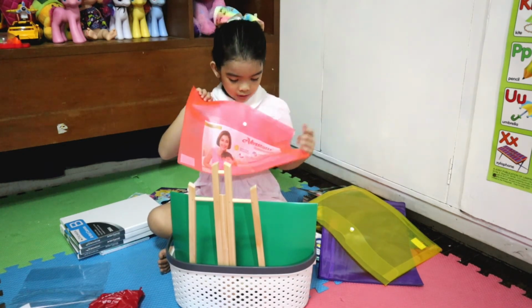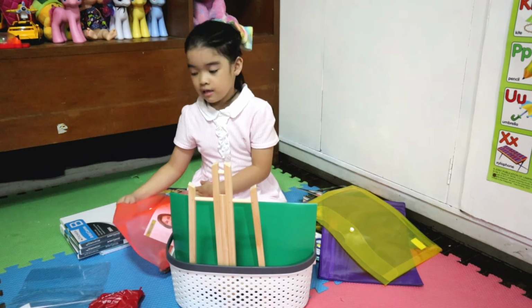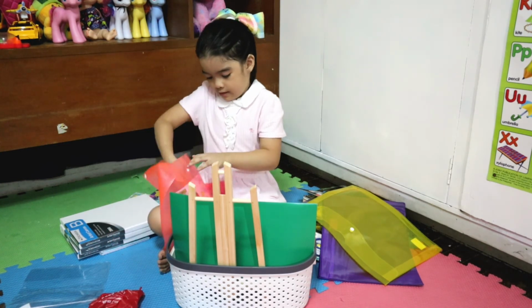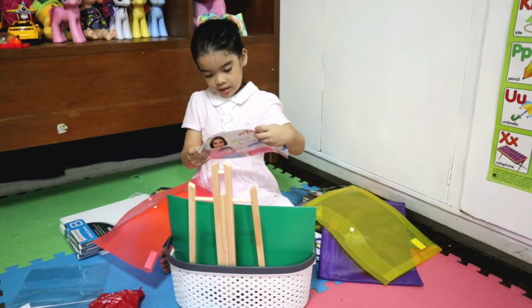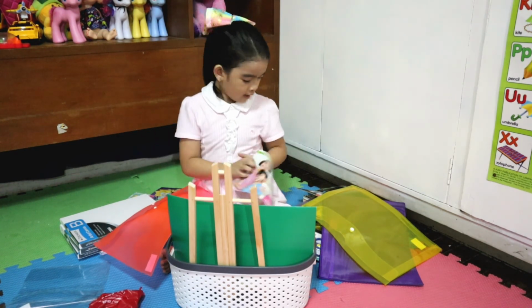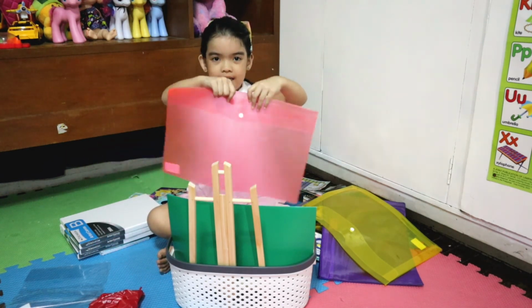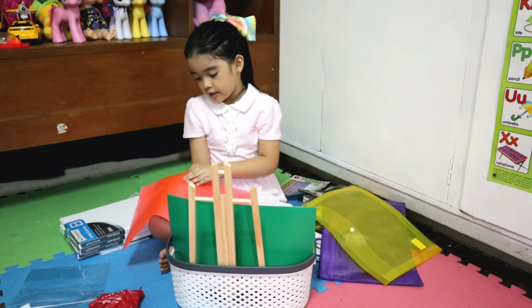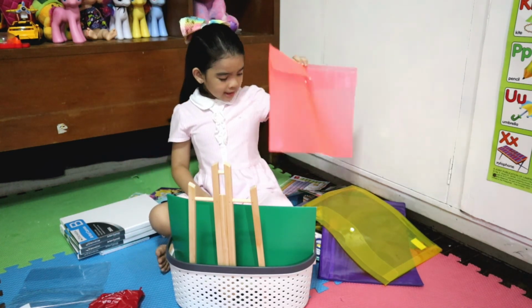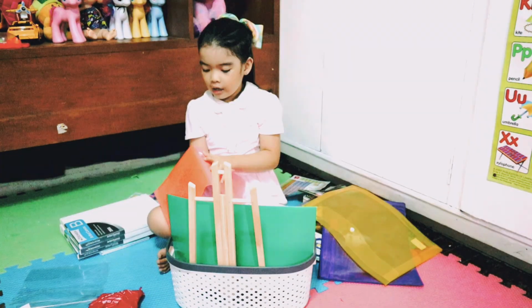Next up, it's my other red one. My red one. I didn't see this one. I love the feel of it. I love it. This is the same thing we have to do. So let's just leave that. So this is my red one. It's a really cool envelope. And I really love it so much. Next.